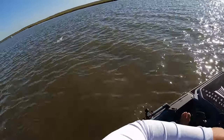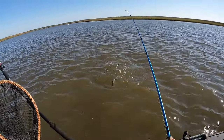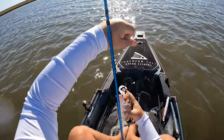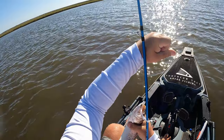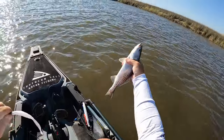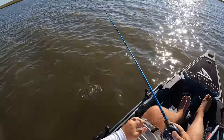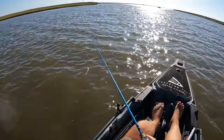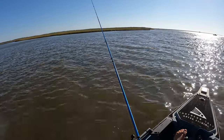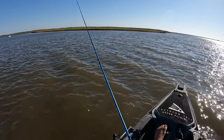There he is. Second cast out here. And that is a keeper trout. Boom, boom. That did not take us long to get out here and get on a bite, man. We'll see you, dude. We're not keeping anything today. Just out here playing around, checking on our fall patterns and throwing these Hoodwinks. Just playing around, trying to locate these fish and see what they want to eat.